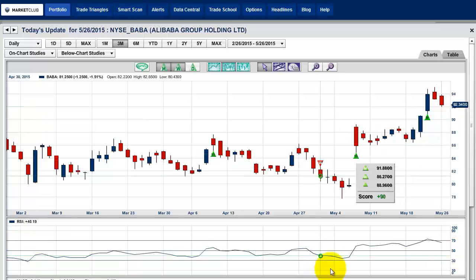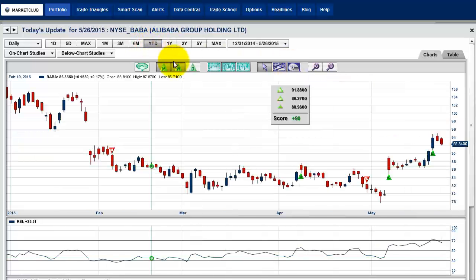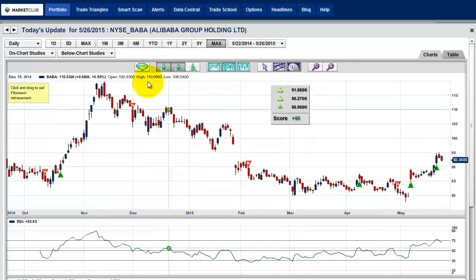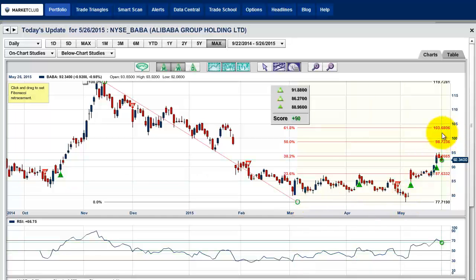That's Alibaba. We talked about Alibaba before. It's breaking out. We think this stock can go quite a bit higher. And if we scope this out just a bit further, let's say to 1 year, we were looking for this to go, let's just put a Fibonacci number in. This is where we're going to, so we go to the very low here. It's going to be the 103.68 level.